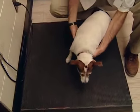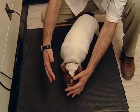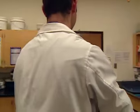Chloe loves cheeseburgers, but her fast food diet is making her sick. Not only is she grossly overweight, she may have developed painful bladder stones. 22.5 pounds. Gosh. That's so embarrassing for her. She's the equivalent of a 300-pound person.